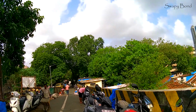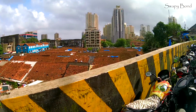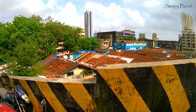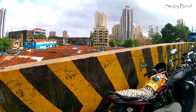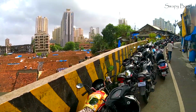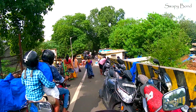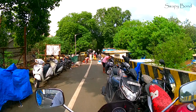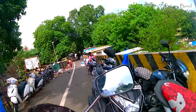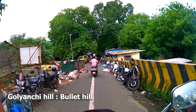At one point of time, this place right here was the highest point which would offer the view of the city. So now you see all these concrete buildings around which are taller than this, but this place used to be one of the highest points in the city. So it's on a mountain, it's on a hill actually. It's known as the Golanji Hill. One interesting thing to note is that the name Golanji comes from the Marathi word Golanchi Hill. So that's what it is.